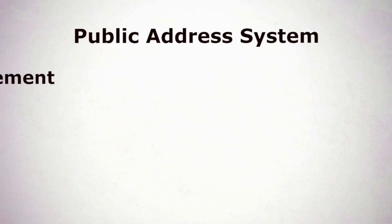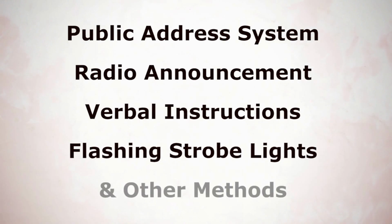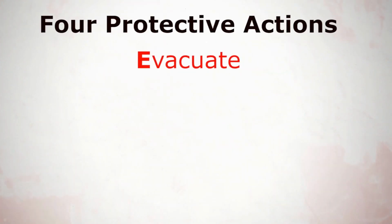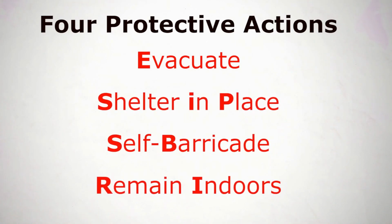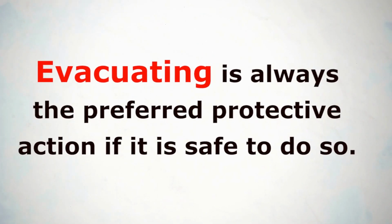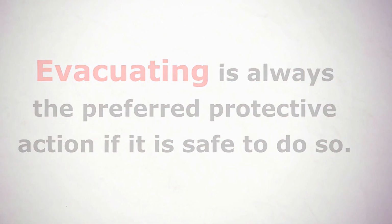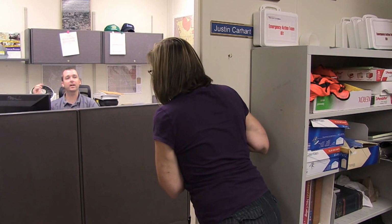Protective actions may be announced via a public address system, radio announcement, verbal instructions, flashing strobe lights, or other methods. The 4 protective actions are evacuate, shelter in place, self-barricade, and remain indoors. Let's discuss these protective actions. Evacuating is always the preferred protective action if it is safe to do so. In the following scenario, a local emergency director discovers a fire and gives the protective action to evacuate.